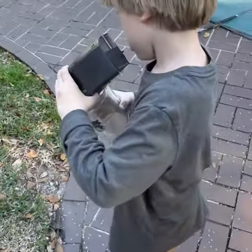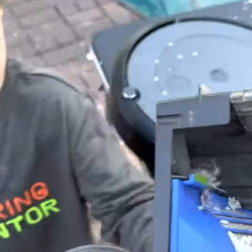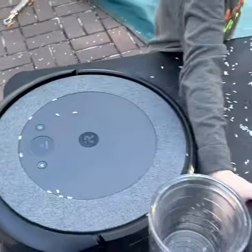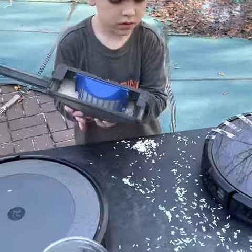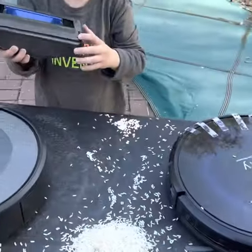Putting it back in the cup. Yeah, can you help me? Oh, put it over the table. No, I'll actually just dump it on the table. There you go. Then we're gonna do it again.